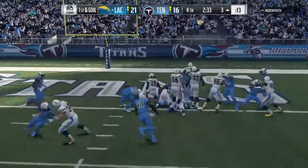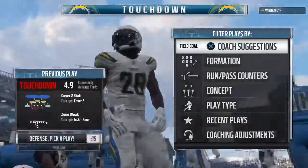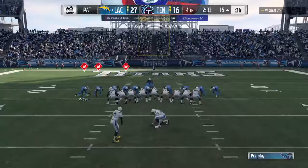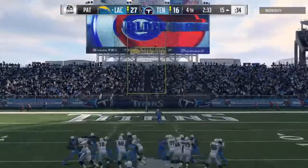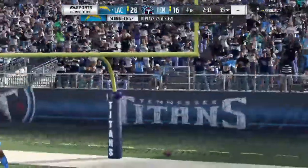They'll try and punch it in. Gordon, and he will get in across the chalk for a Chargers touchdown. Melvin Gordon, a 3-yard touchdown run. And the Chargers are going to add on to their lead. And this one gives his guys a 12-point lead.